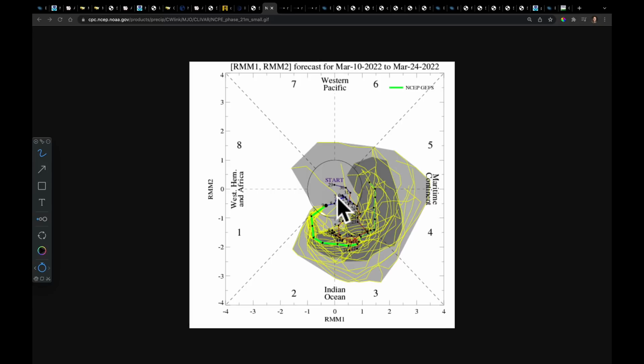Now, where it's going from there is that it's going to come back out into phase 2, most likely, and then sweep through 4 and 5. That looks to be where it could go, remembering that it failed to get over here. And there's some historical research that tells us that's a possibility. But I'd like to share with you what would happen if it does that. And then we're going to make an adjustment on the long-range forecast, okay?